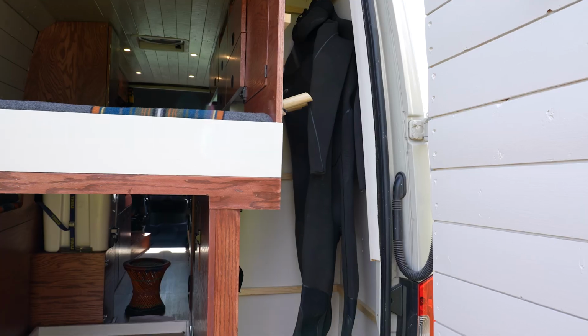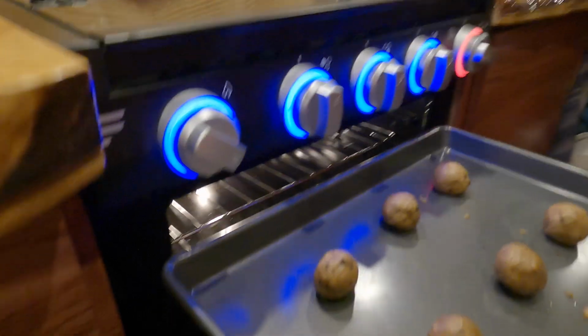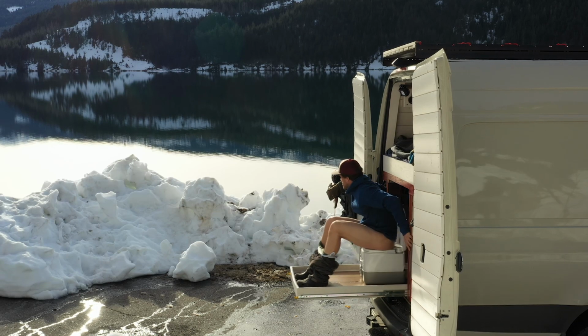Here's the ski storage, wetsuits, shelves, bikes, pizza oven, wood stove, office table, oven, the liquor cabinet, an outdoor shower, cocktail bar, poop with a view. I'm fired up.